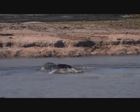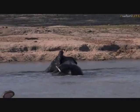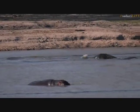Watch, watch, watch. And there's a hippo gaping just in front of them, basically showing his annoyance at those two males. They really couldn't care less.